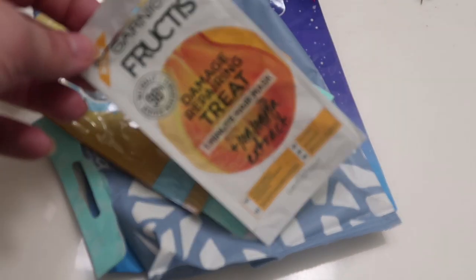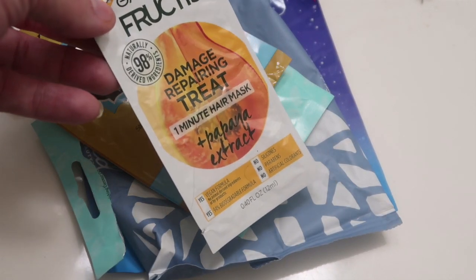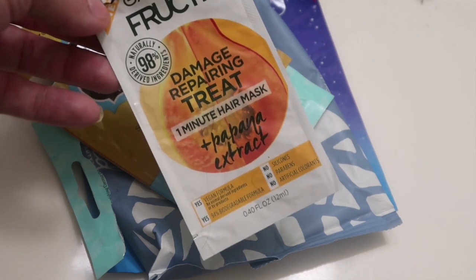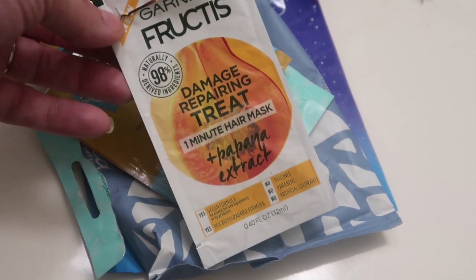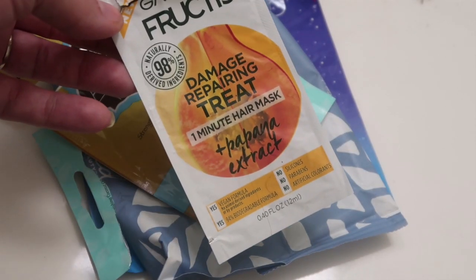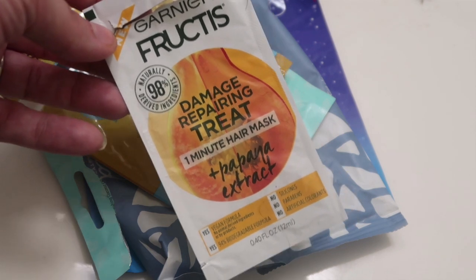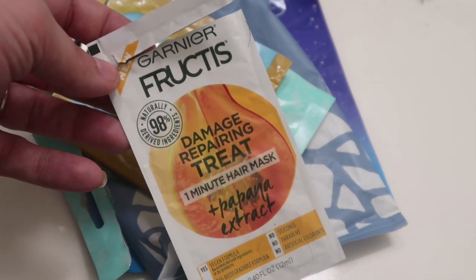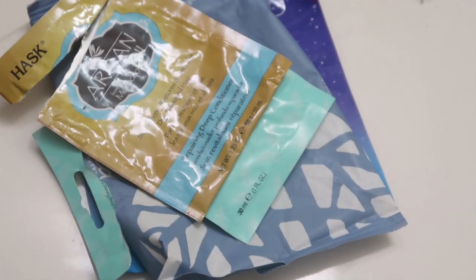So does this. This is the Garnier Fructis Damage Repairing Treatment 1 Minute Hair Mask. It's the papaya extract. It's a little thin. I like something a little bit thicker, but it does a pretty good job. I happen to really like Garnier Fructis. I like all of their line of stuff, but this stuff, I was pleasantly surprised. It could smell a little bit better. I like something to have a really strong smell, but that's just me. The papaya was a bit light, but it still did its job.